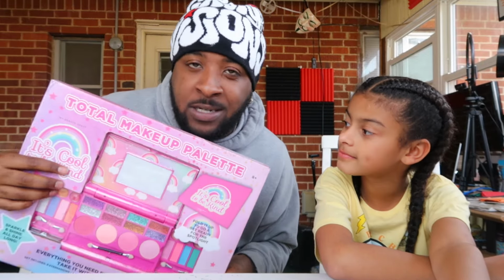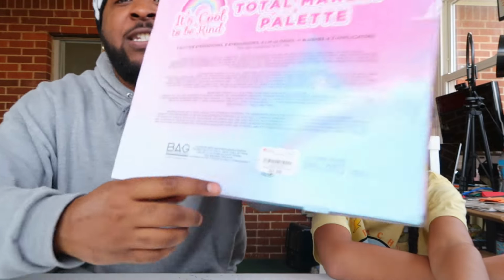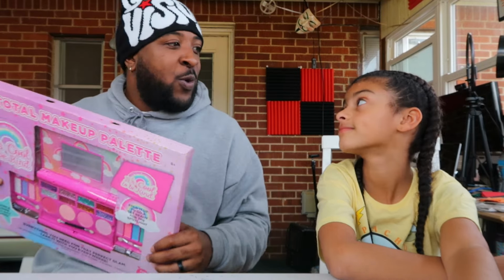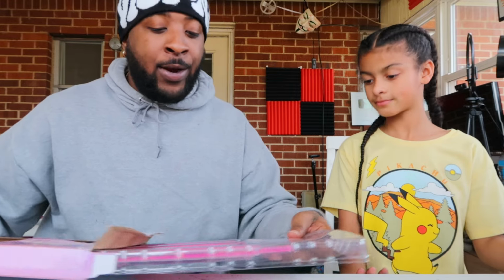As you guys can see, I got the cheap kind, because we're not doing the expensive stuff. Let me see, how much did it cost? This costs $7.99, the cheap way. We not doing all that extra stuff, because we ain't trying to attract no boys. We got the total makeup palette, so we got everything that we need in here.